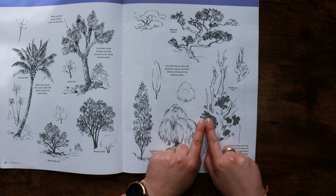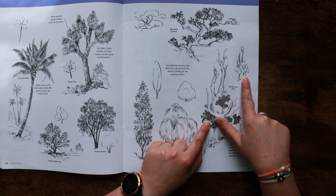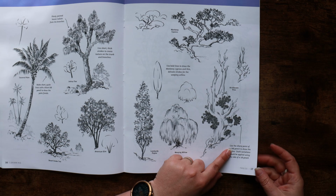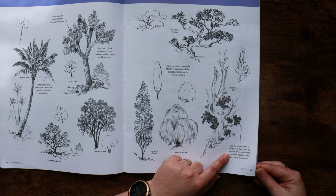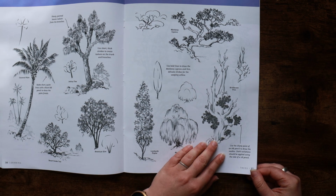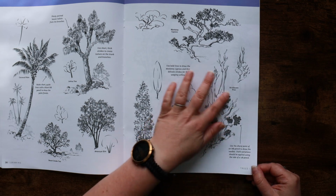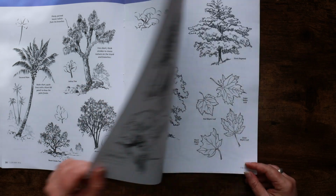So for example here, this is very, very dark pencil work, and this is a bristlecone pine. And they say here, use the sharp point of an HB pencil to draw the needles. A dark variation should be applied using the side of a 2B pencil. So very specific information to help you out there. And again, obviously this can be applied to other things.